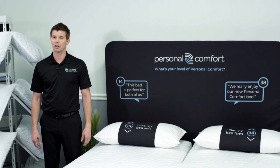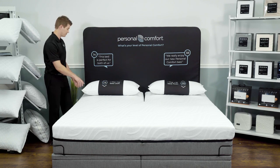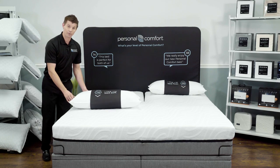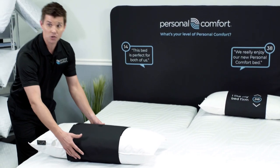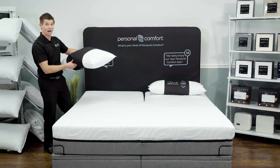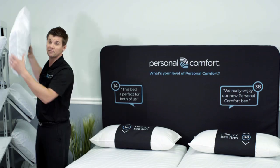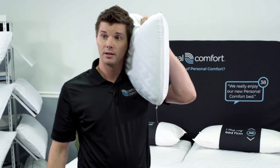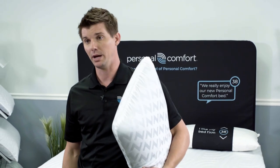Did you know that your pillow is a quarter of your sleeping surface? Here, watch this. One, two, three, four. Your pillow is also located under a portion of your body with the most sensory points. It's very important to have the right pillow to support your head and neck. It is also extremely important to replace your pillow when you start to sleep on a new bed.